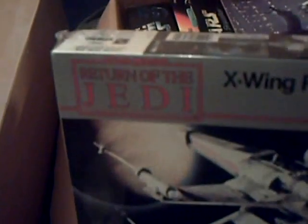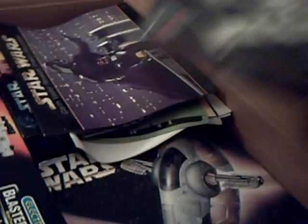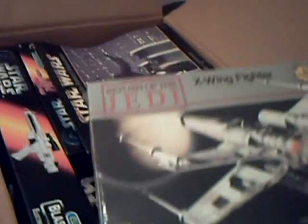First off, it looks like we've got an X-Wing fighter model kit. It's a snap model kit. Display stand included. It's still sealed up. I think I bought like 2 of these, and I did one at the time, and then I kept one in the box. I still have a few of these that are in the box. I don't know if I held on to the models or not.